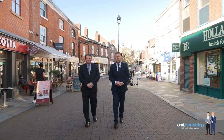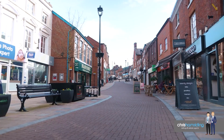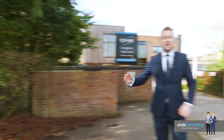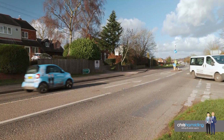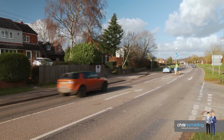Congleton Town Centre is just a stone's throw away with all of its excellent amenities. So here in Aspbury, you really can enjoy the very best of both worlds. And for the little ones, there's Aspbury St Mary's Primary School. And for the not so little ones, Congleton High School is right on the doorstep. And with the immediate access to the A34, Aspbury is an ideal location for commuting to Stoke and Manchester.